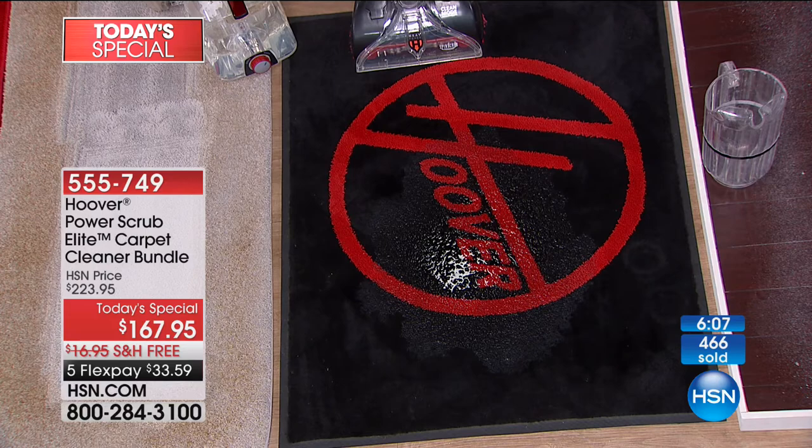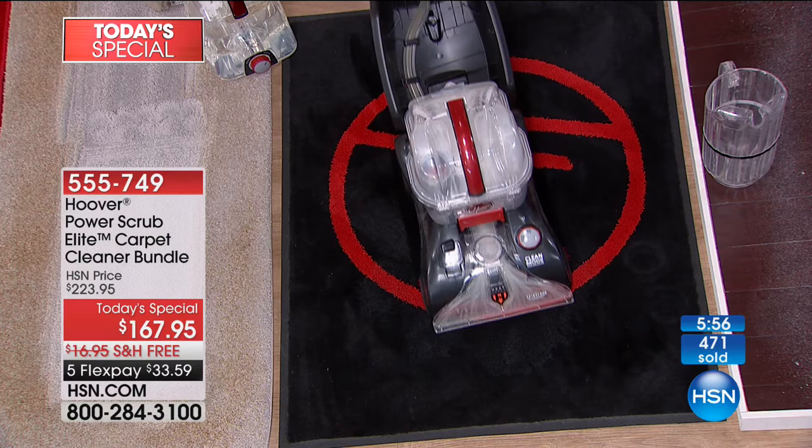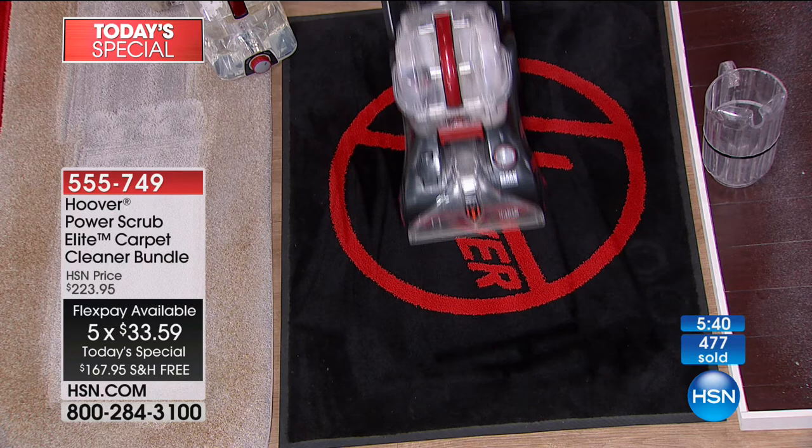Okay, check it out. As I turn it on, watch the power. You can actually see it suctioning up that water. That's crazy. And that's a ton of water. Like if that was in my bathroom, like a broken pipe, the floor. No worries. My mom had flooding in her basement last week in Kansas City, and she was using this just to get the water up. Okay, I'm gonna turn that off.